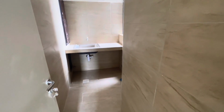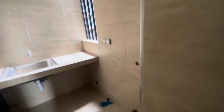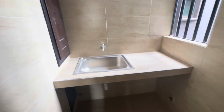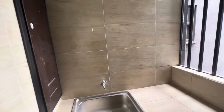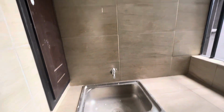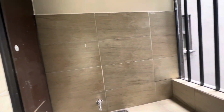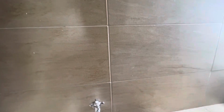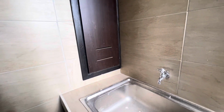This is our laundry area. It's a little bit tiny, but our washing machine will be here. Then you have a sink just to do some laundry over there. And as we continue, you can also see the choice of tiles that was used here. It's earthy colors, very warm colors. Earthy is vibrant and warm. It brings warmth into the room.